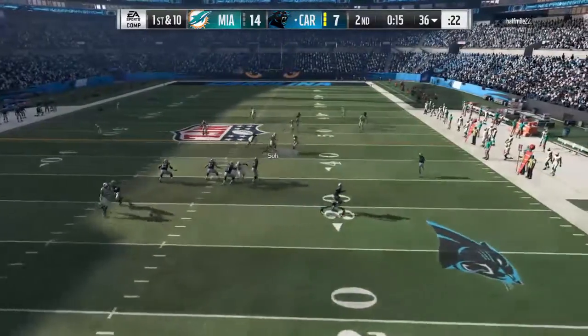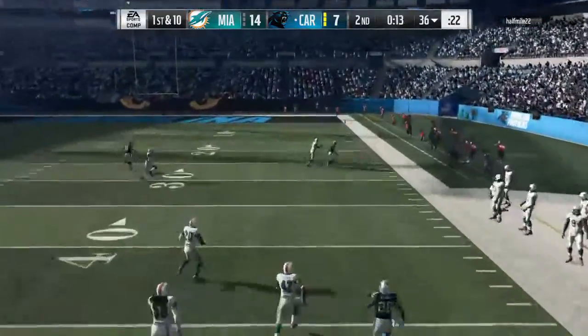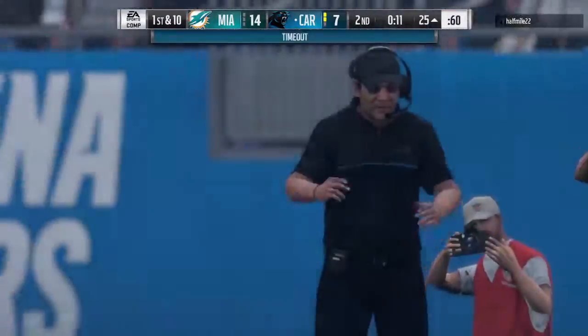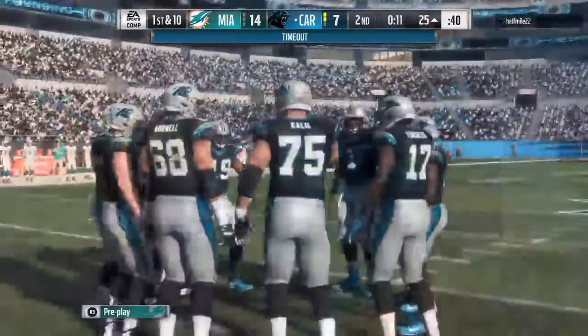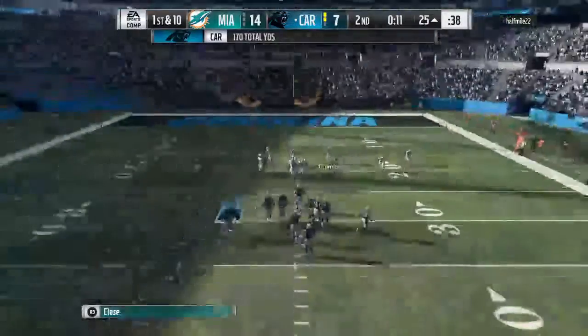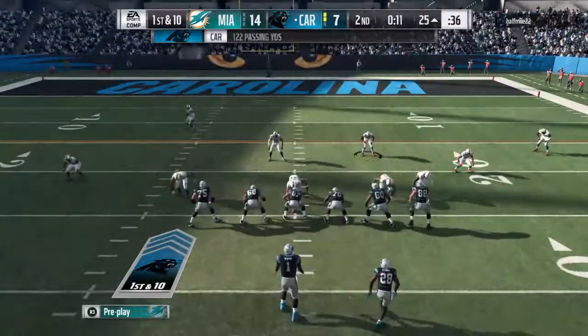Operating from the gun. Newton flushed out right. Looking for Shep, and that's caught inside the 30. And now before this first down play, we're going to get a timeout here as they stop it with 11 seconds remaining in this first half.